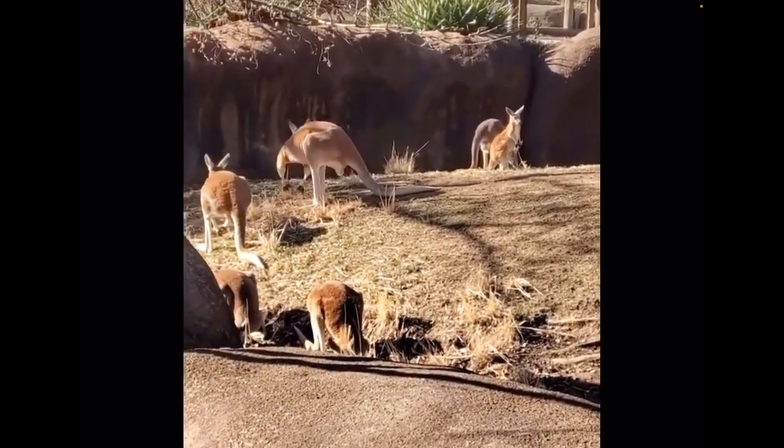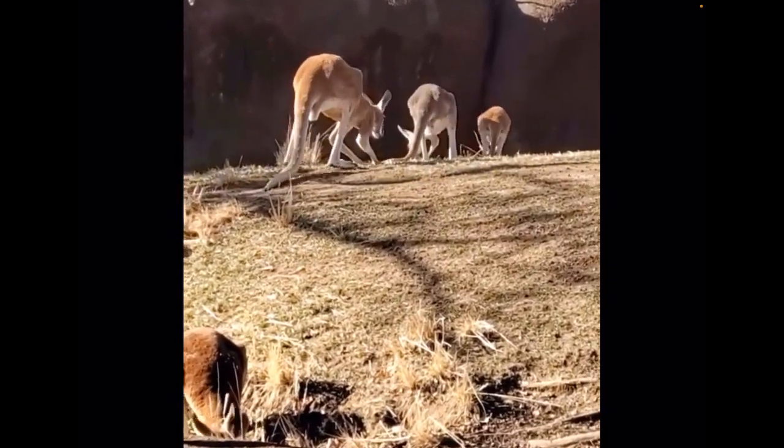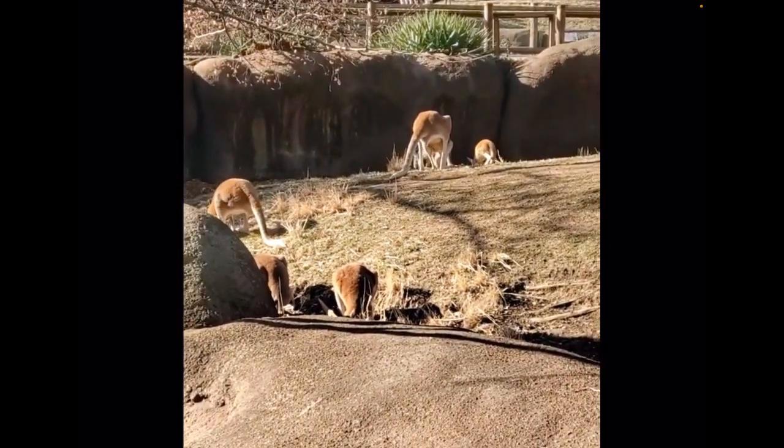So precious. Oh, the baby. Kangaroo repellent bumper. Oh yeah, this one was funny to me. He's in there. He's just hanging out in there, just staring.